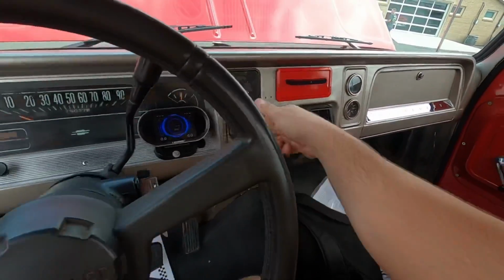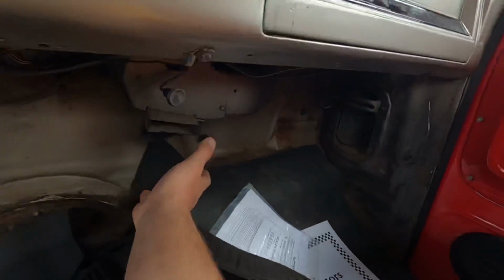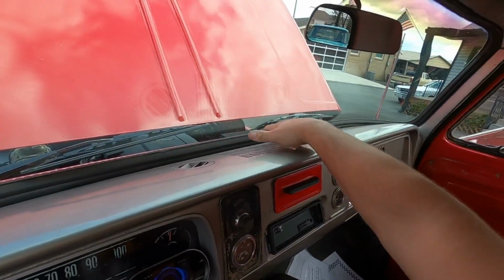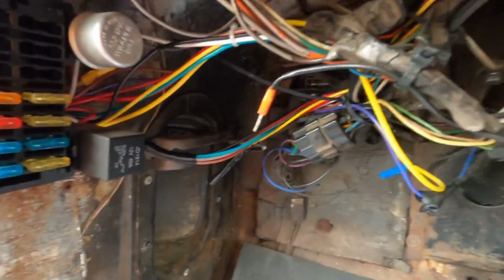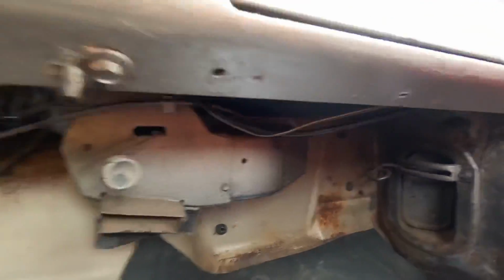Decent sounding motor. It's got electric fans working, blower motor's working. It's not blowing down here, you can hear it though. I don't know where it's blowing out at. I hear it, but it's not blowing out anywhere.